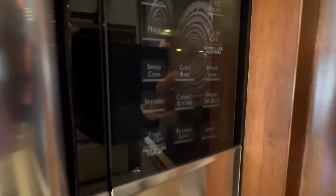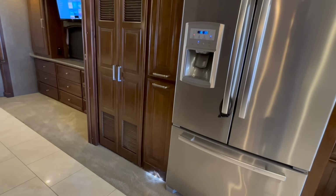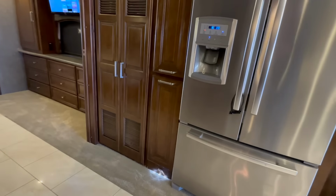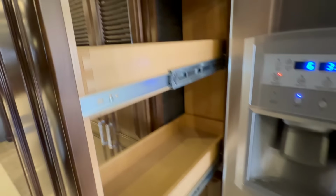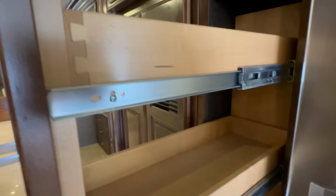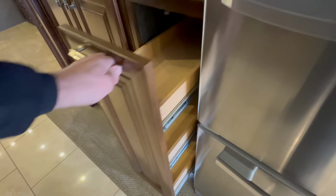That is also, I turned around to see, that is a convection oven. So see convection bake on the microwave? That's a good upgrade. That's the difference in like a $300 microwave and like a $700 microwave. Sliding pantry storage. Okay, lots of cabinets in the Class A's. I like that. See that? There's one there. There's actually another one down here as well.